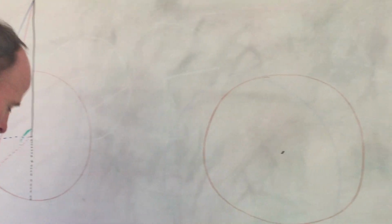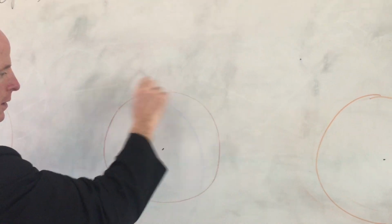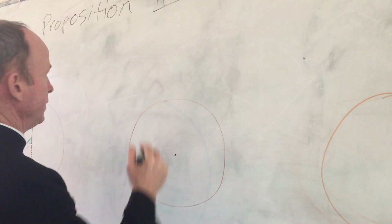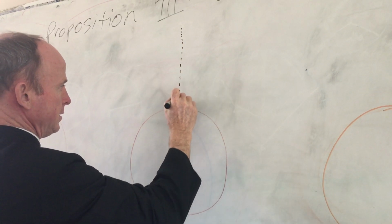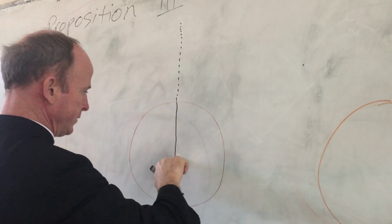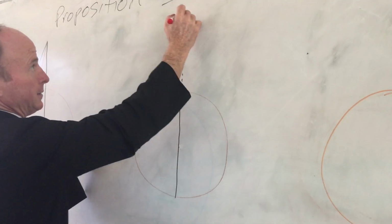Now let's do the same sort of thing, but we're going to talk about lines which fall on the convex of the circumference. They're still going to go through the center. We're going to do kind of opposite here now. Here's our point. Let's have one go through the center. We're going to have it go dotted until it goes to the circle. Now that's our center. Okay? And again, dotted.